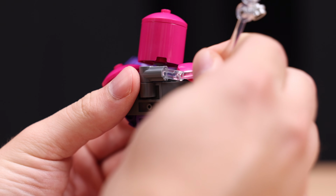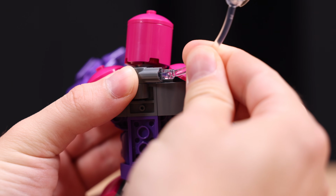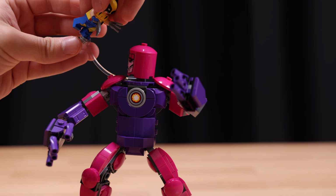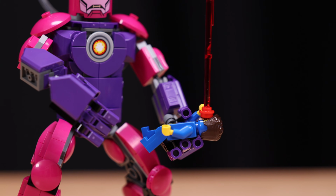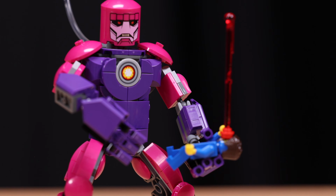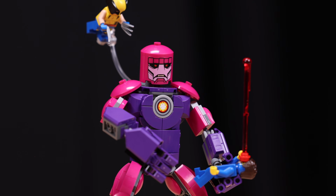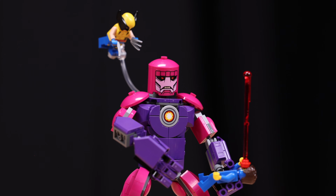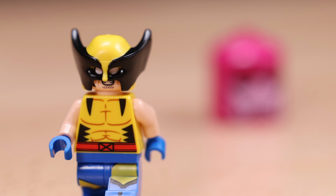Now on the backside, you'll notice this little Technic piece here. That is to include this transparent rod piece that will allow you to add a minifigure attacking the Sentinel, which I think is a great display function, so you can get some different actions here. Of course, I'm going to have Wolverine coming after his head. Very iconic from both the TV shows of the movie and the comic books of how he slices off the Sentinel head, which is extremely satisfying that you can just pull it right off that big fig.